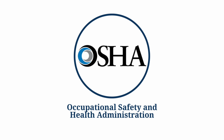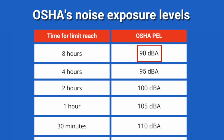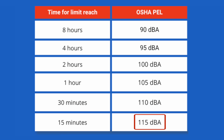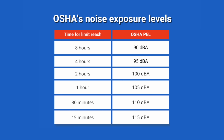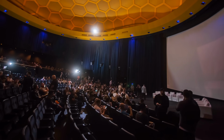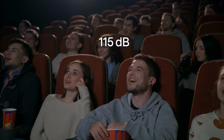According to the Occupational Safety and Health Administration, you can only safely listen to a 90 decibel sound for 8 hours before it becomes damaging. And with every 5 decibel increase, this time limit is cut in half, meaning a 115 decibel noise is only safe to be around for 15 minutes. And this is becoming increasingly important as many bars, restaurants, concert venues, sports games, and even movie theaters can easily expose you to dangerous levels of noise at and above 115 decibels.